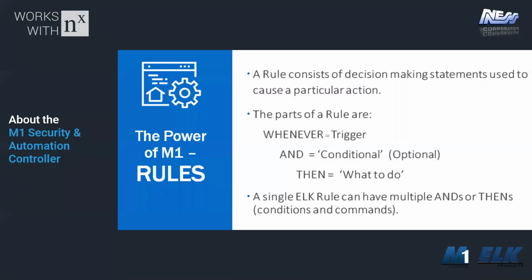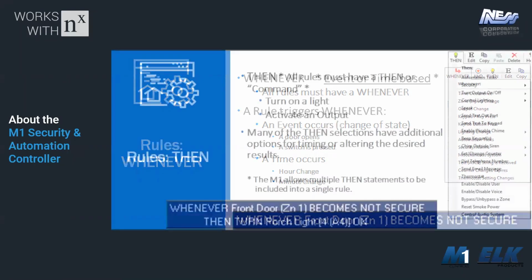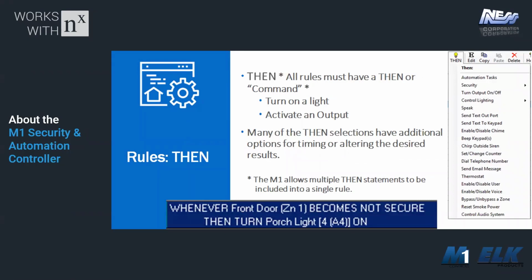But the other thing that makes it powerful is that in addition to the normal standard security systems that you get that are pre-programmed in the system, you can write whatever rule you want to do. And that's whenever, and then. So any rule can be tripped by a whenever. For example, whenever a door opens, whenever a light turns on, whenever something happens, then you want to do something else. In this example, whenever the front door becomes not secure, whenever we open the front door, then we can get the system to do something, turn a light on, cue a camera, do whatever you want to do on the system.